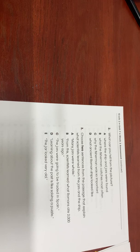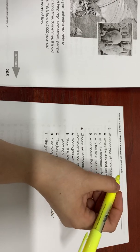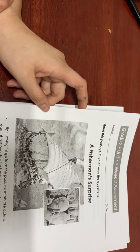let's see number 2. What can you tell from the picture? So we don't really have to read the story to answer this one, but we'll just answer it at the end. So for this one, we are going to have to look at the picture in order to answer that question.